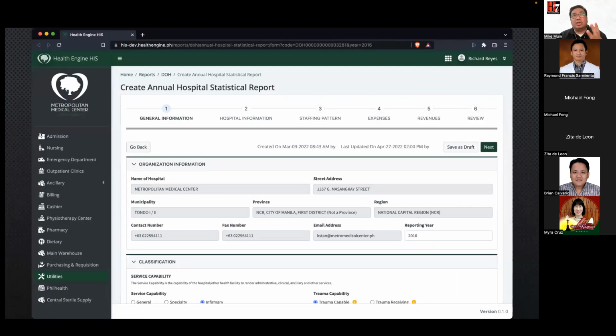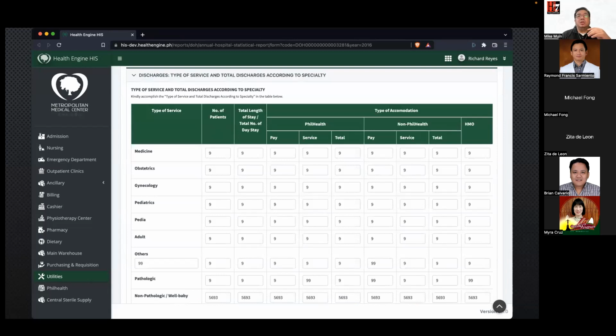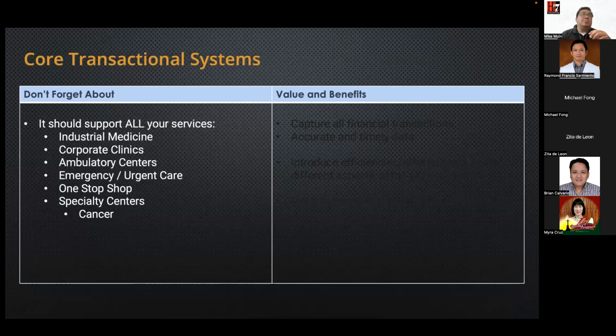And of course, our DOH requirements. This is part of our LTO, license to operate. So malaking bagay na merong DOH annual statistics, kasama ito sa ating core transactional systems. Okay. So just one, we're going to 10. So this is the first one. When it comes to core transaction systems, the thing to remember is that it should support all your services. There are times that what you have, whether it's an HIS, a CMS, medyo kulang, lalo na if you go into services na hindi part ng usual hospitals.